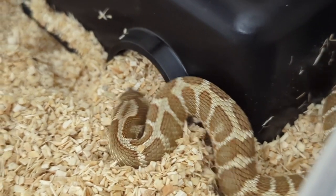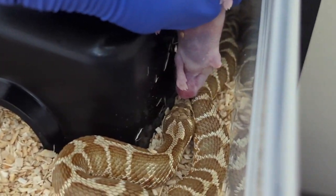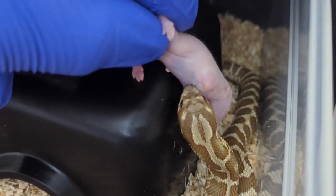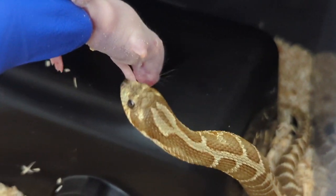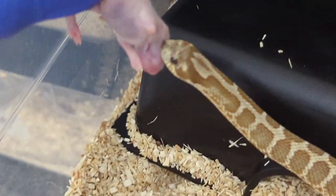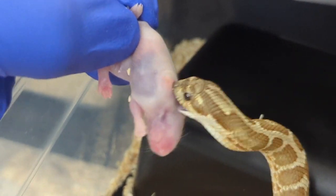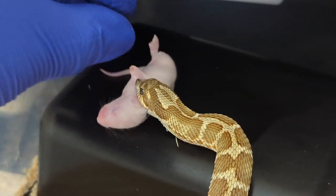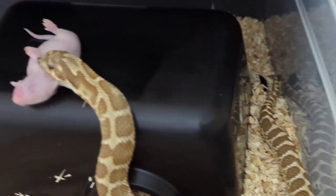So to shake off some of the sandy chips. She's another female that has never missed a meal. She's going to be pretty big, because she's already chomping down on like large pinky mice. There you go. Really nice brown color, nice symmetrical banding.